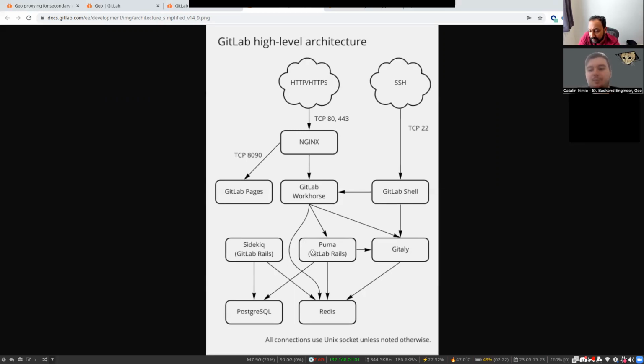So we couldn't create a job for Workhorse once we know what needs to be done so that it can complete the push? No, it's synchronous. I see. Gotcha. Okay, right. And just to complete the story there, Puma would talk to Gitaly directly on the primary node. So the connection would go GitLab Shell to Workhorse to Puma to Gitaly on the primary. That's where it will go straight.